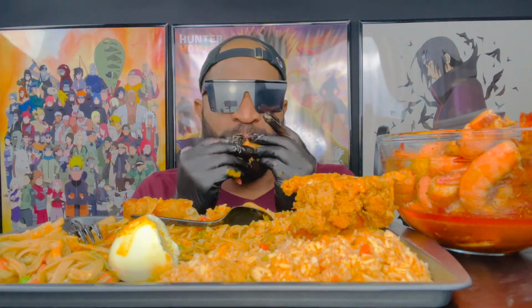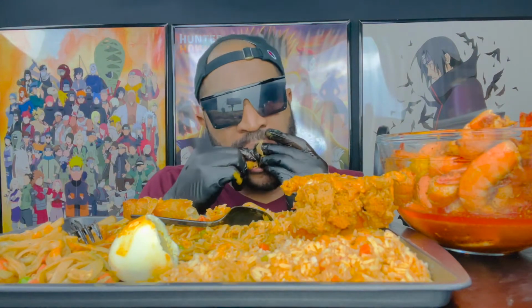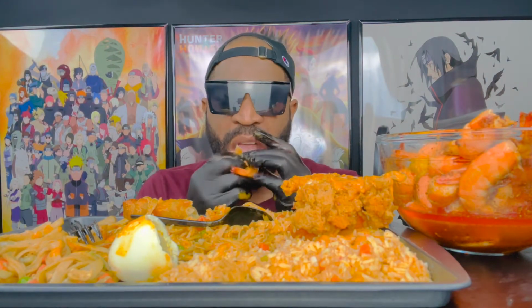I'm so old school. I remember when Wendy's used to serve their french fries in the yellow containers. And that's facts. That was a good time right there.